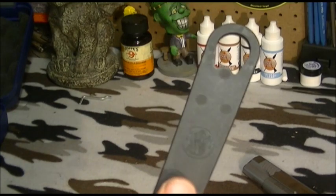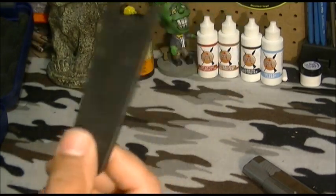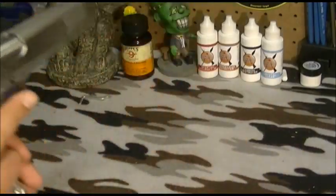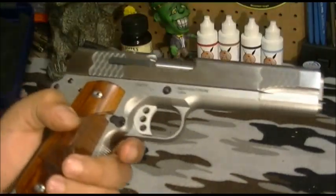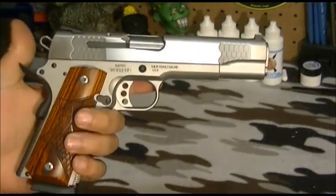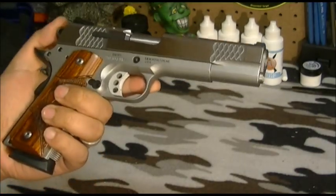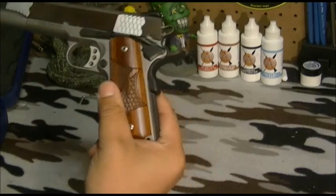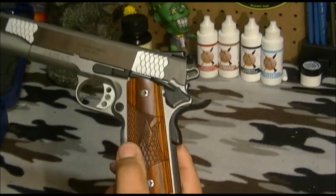Comes with the wrench or whatever. You're actually gonna need this for this gun. So we'll just look at it quick here. So this is the Smith & Wesson 1911 Series E. E is for enhanced.